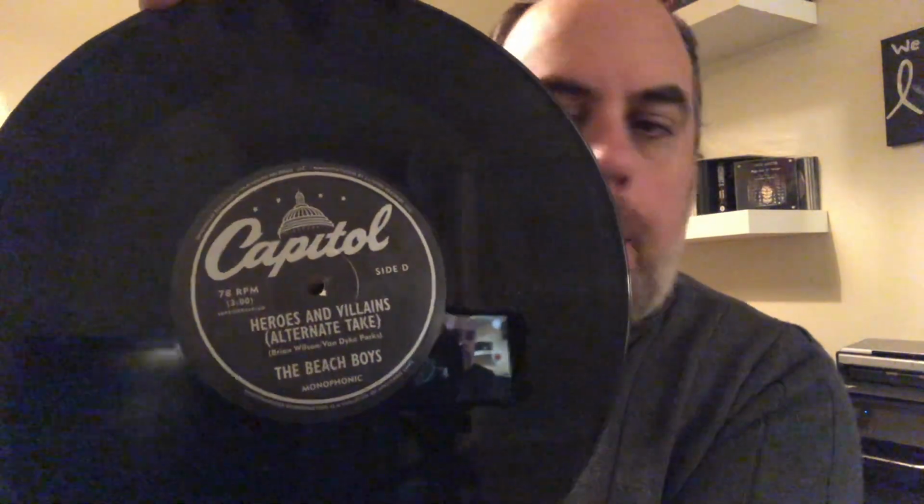There's a little promo here for Smile, and it's on Capitol there. So this is a double 10-inch here. Let's see. Side 1 or side A has Good Vibrations. Side B, Heroes and Villains. Side C has an early take of Good Vibrations, and side D, alternate take of Heroes and Villains. And I think this was limited to 5,000, and you can see here it's number 2,284. So that's cool to have.